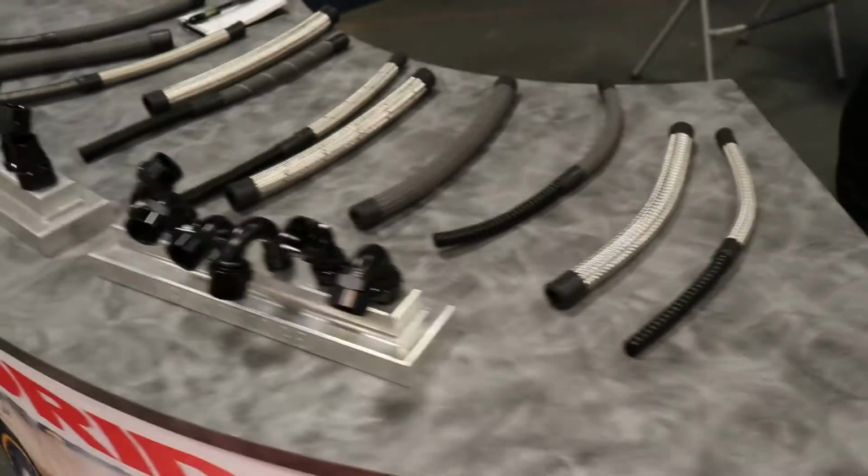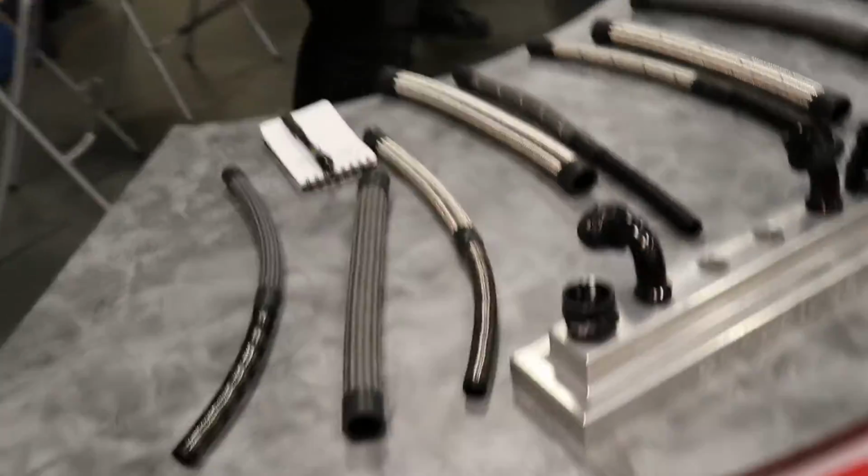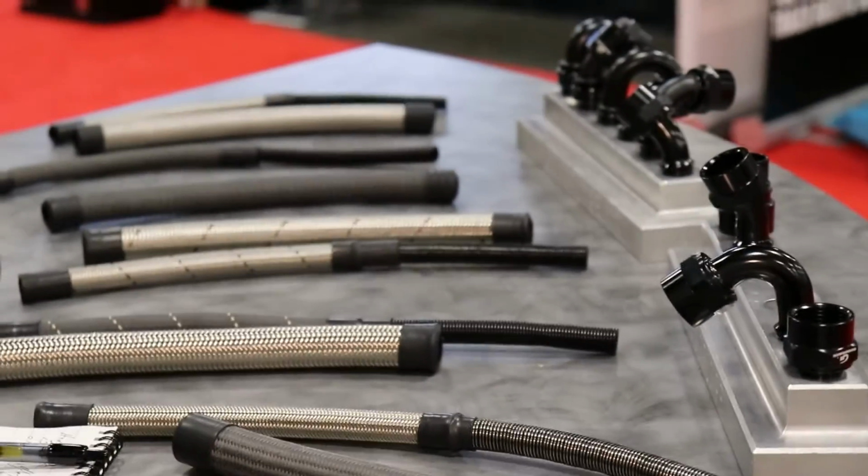And then for the more economical stuff, we still have the rubber core, build your own line so you can plumb your own race car. Or if you want us to build them, we build them and pressure test every line that we ever do before it leaves the building. And so yeah, we can service all realms of racing, from drag racing to circle track, dirt racing, and anything that's needed.